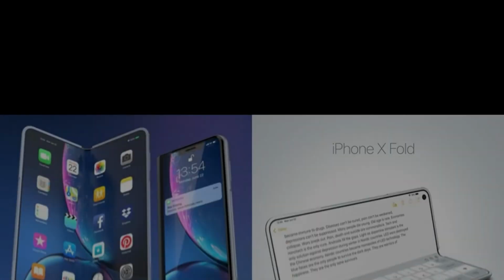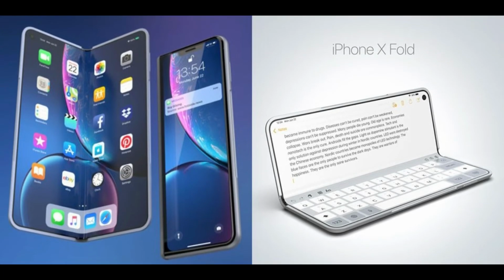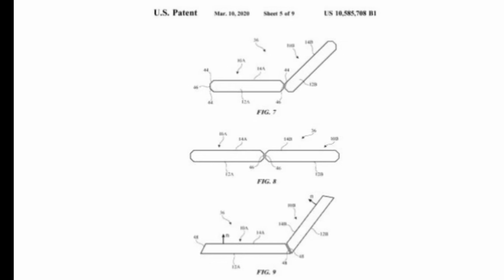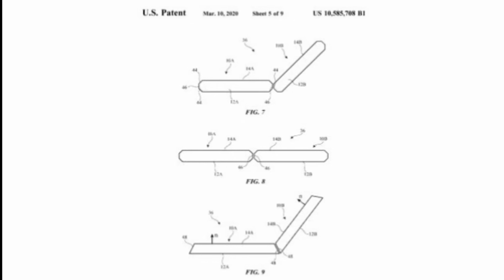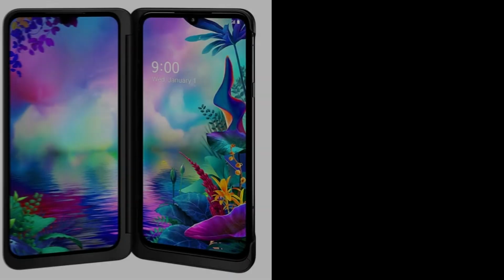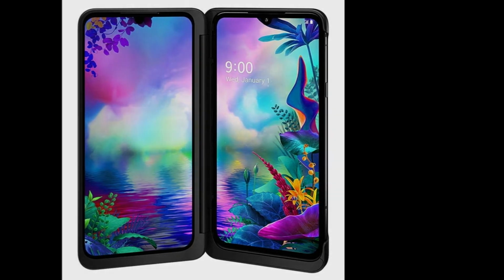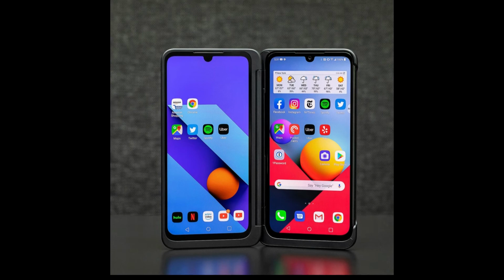However, new patents suggest that Apple might be heading in a different direction, which means that instead of making a foldable smartphone, they are working on a device that will have dual screen, which is quite similar to the LG dual screen. The LG dual screen had a huge bezel, but definitely Apple is working on minimizing or completely removing the bezel, bringing it closer to the impression of having a single screen.